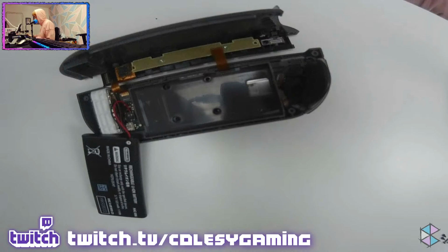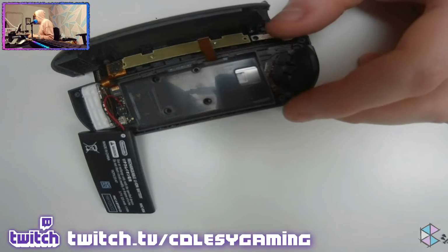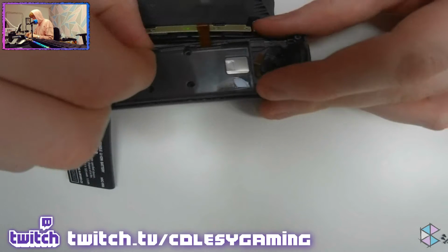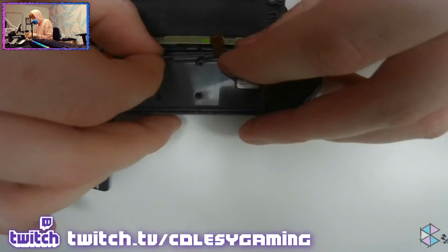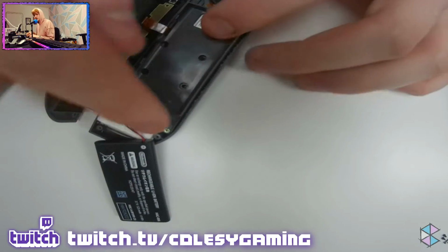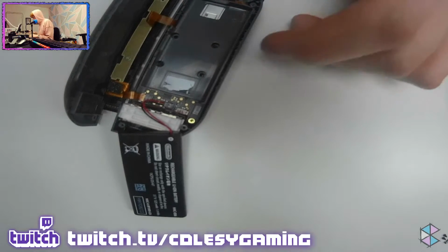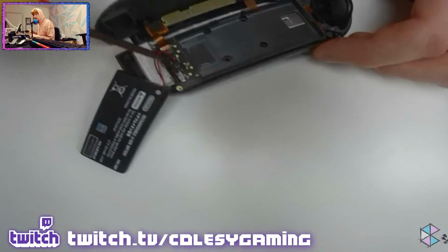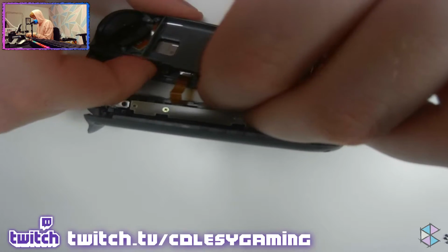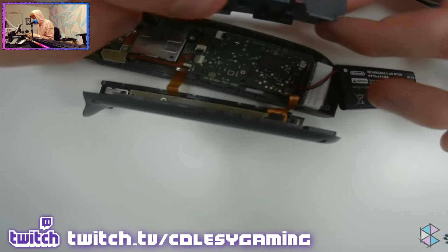Tiny screw. Okay, so now apparently this whole piece. Shh. I'm not that far ahead, mate. He said this whole piece should lift out. Oh god, I'm so scared. Hang on, there's a screw down here. Did you take that screw out? He did take that screw out. Son of a bitch. There's a screw just in here that I didn't see because I put the battery on it. Okay, there we go. Careful, there's a ribbon cable.